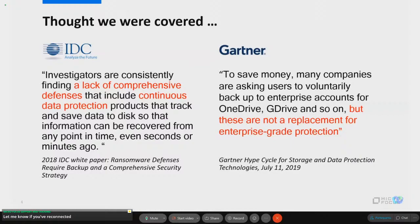And Gartner, on the other side, makes a statement about organizations trying to repurpose personal cloud types of solutions as data protection solutions. Gartner is advising their customers that they shouldn't be trying to pinch pennies or save money by repurposing a less than purpose-built solution for enterprise endpoint backup. Personal cloud types of solutions serve a certain purpose, and they're owned and operated, if you will, by end users. They're by no means a replacement for the enterprise-grade protection that companies require to mitigate risk.